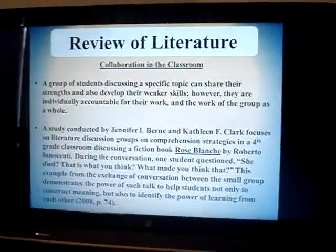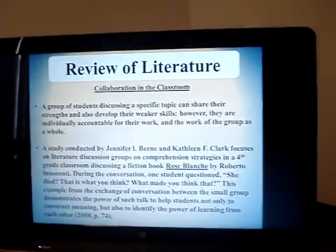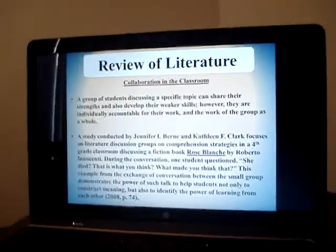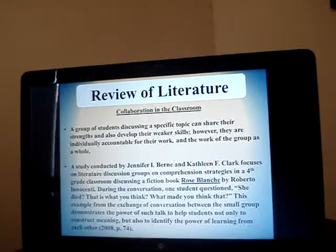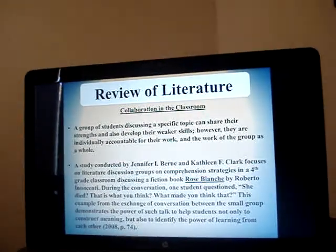During the conversation, one student questioned, "She died? That is what you think. What made you think that?" This example from this exchange of conversation between the small groups demonstrates the power of such talk to help students not only construct meaning, but also identify the power of learning from each other.